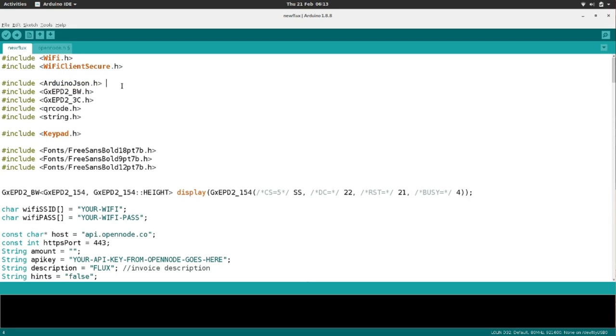This will pass through that JSON data for us and give us that data in a nice, easy, manageable way. These GxEPD2 libraries here are for the actual ePaper itself. QRcode.h is to generate a QR code. The string library here, I just showed you that. We used that to split that string up to take the final three characters from the currency and use it to get our currency.